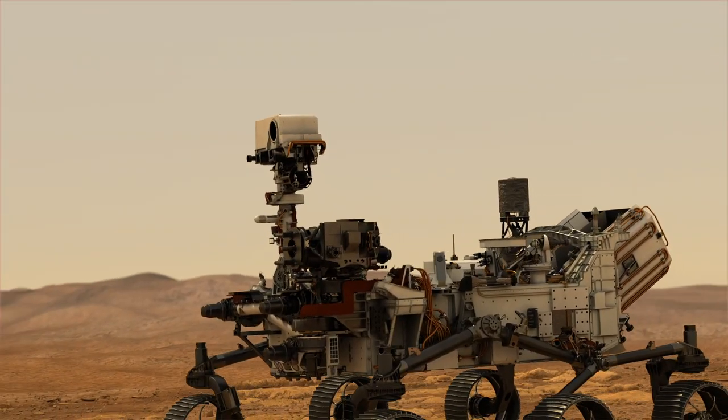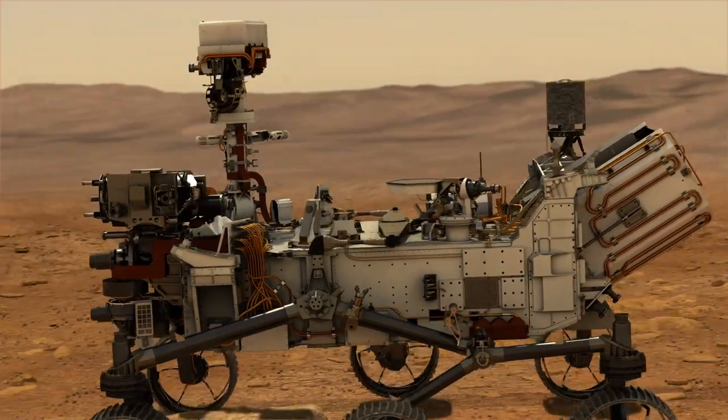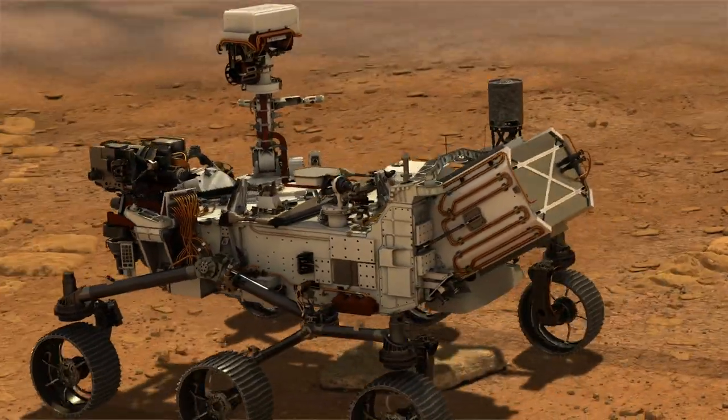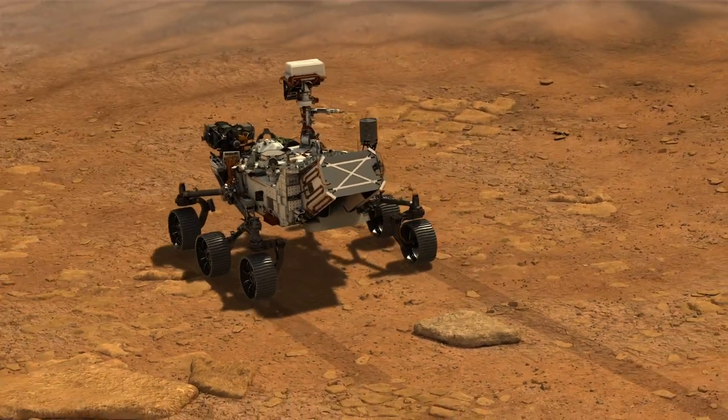Now, rovers are my personal favorite because that's what I've been working on during my time at JPL. Not to say they're the best, but now you can actually go around to different locations looking for environments that could support life. Sometimes being able to drive around is a huge benefit to that.